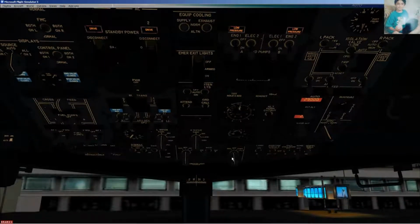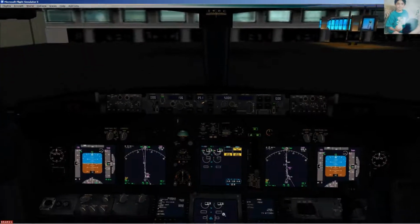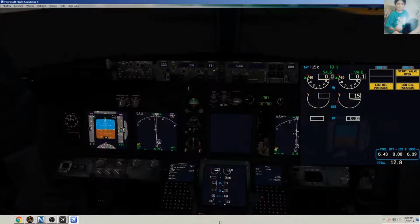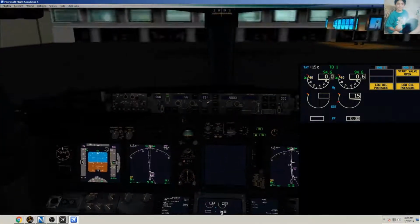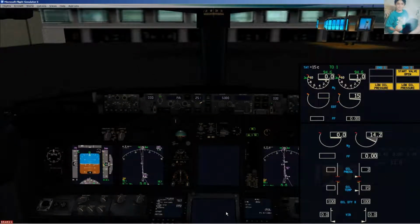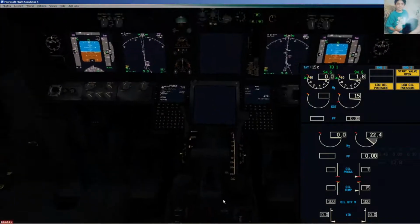So let's go ahead and engine number 2 to ground. Start valve is open. We have oil pressure. We have N2 rotation. We're looking for 20% or greater, 20 to 25%. At 20% we can actually introduce fuel. Let's go ahead and introduce fuel.